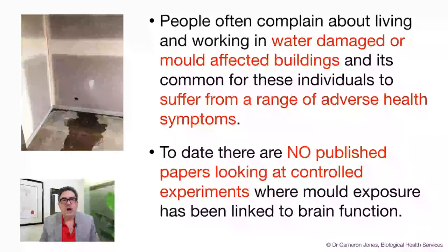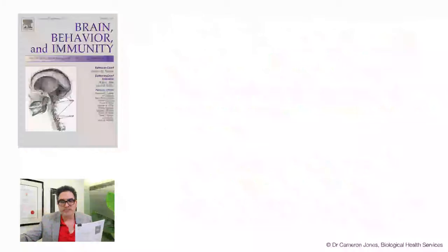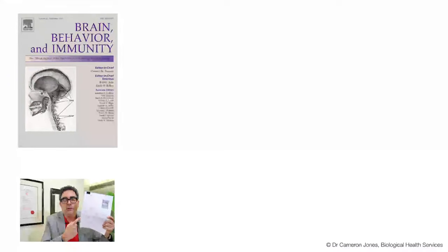To date, there are no published papers that have done controlled experiments where mold exposure has been linked to brain function until this particular publication. And this appeared, as I said, 10 days ago, in Brain, Behavior, and Immunity. I really need to give a shout out to Caleb Rudd, who is a very active member of the Australasian community focusing on mold, because he really drew my attention to the existence of this publication.